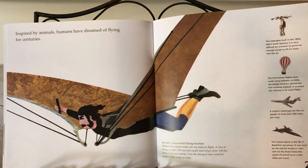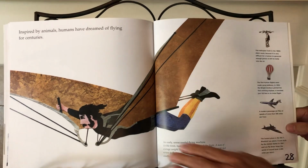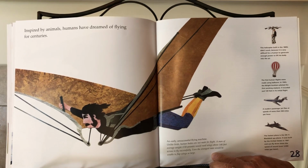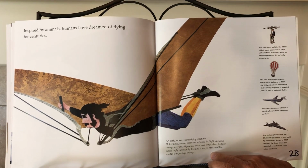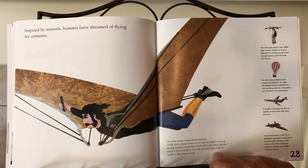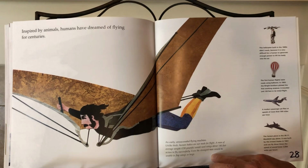Inspired by animals, humans have dreamed of flying for centuries. An early, unsuccessful flying machine. Unlike birds, human bodies are not made for flight. A man of average weight, about 150 pounds, would need wings about 140 feet across to fly successfully. Even the strongest man would be unable to flap wings so large.